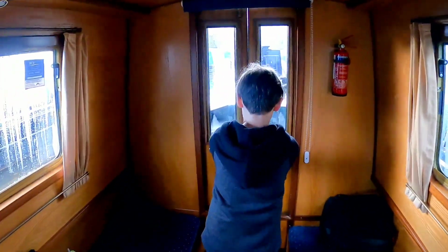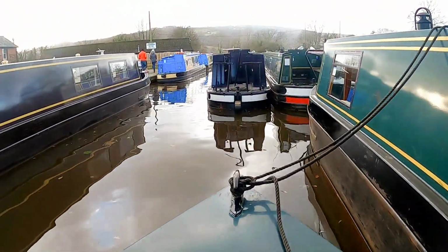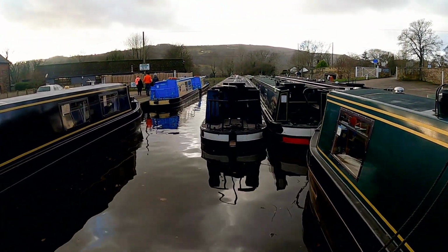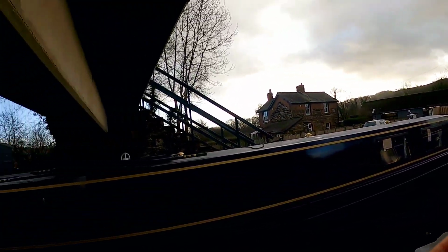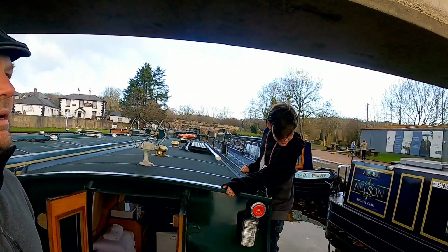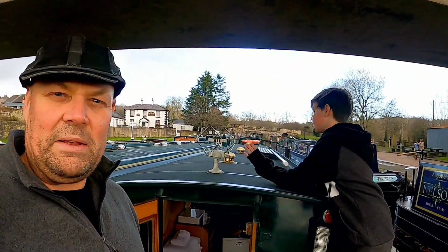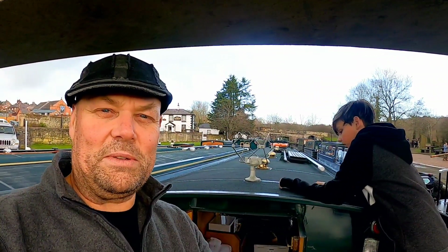Open it up, and heading up out to the front. I knew it wasn't going to take long to show that. So that's pretty cool. No, Ollie, not yet. Let's wait until we know exactly what we're doing.